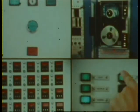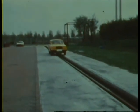The camera runs, the winch operates, and off the car goes at a speed of 60 kilometers per hour until it is abruptly brought to a standstill against a massive concrete block. Now let's have a look at the same scene again, but this time in slow motion, in order that you may see precisely what effective results have been obtained.